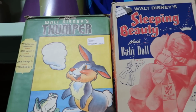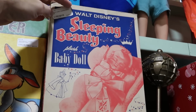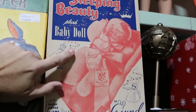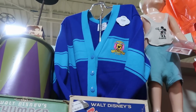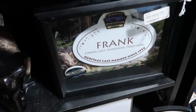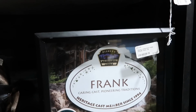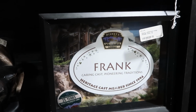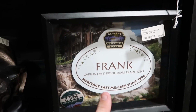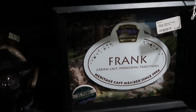That there is $95, and they do have a 1960s Walt Disney's Sleeping Beauty baby doll in its original box, $225. Check out this. It's actually a huge cast member badge for Frank. It says carrying cast pioneering traditions, heritage cast member since 1994. It's all framed from Disney's Wilderness Lodge, celebrating 25 years. Like, that is so awesome.